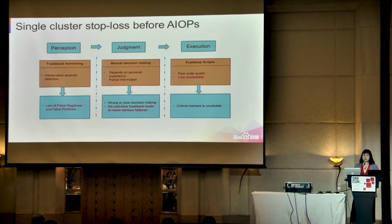When the judgment must be made in a very short period, engineers may not adjust the stop loss strategy carefully enough. In this situation, a single cluster failure may spread into multiple clusters. A typical scenario is the capacity overload during traffic shifting. And in the execution stage, current stop loss commands are put into poorly coded scripts and scattered in different places. And we have experienced several cases where the scripts fail to carry out the decisions correctly.